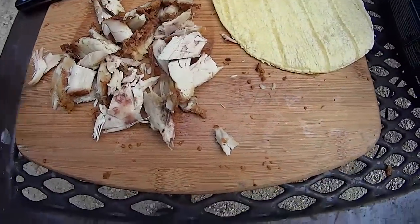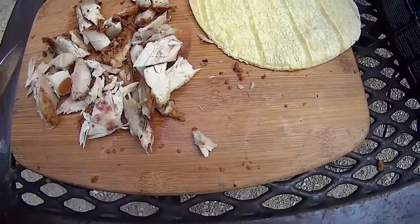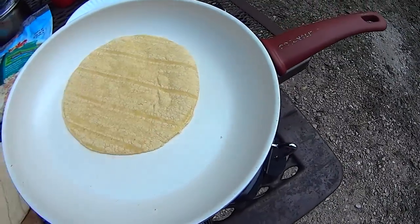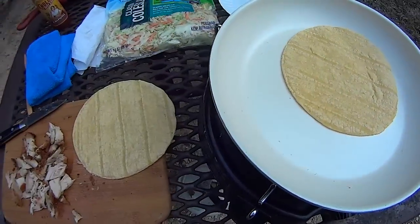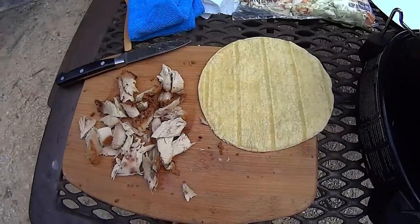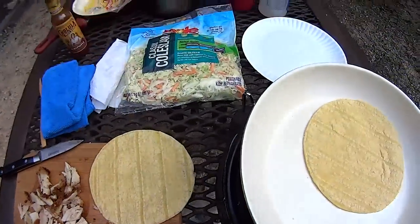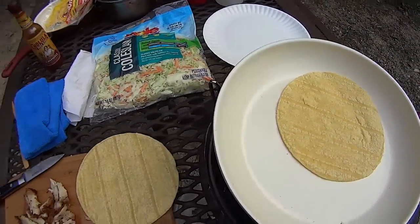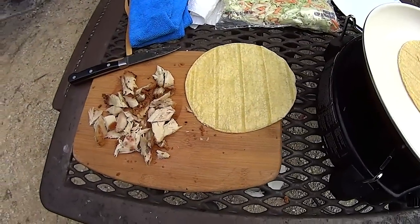So I've just got that chicken sliced up into little strips there. And gonna start out with getting the tortillas heated up a little bit. Get a couple of those browned up. And then I'll throw the chicken in because that'll heat up really quick. And all I have to do is top it off with the coleslaw, some hot sauce. I do have some shredded cheese, so I'm gonna go ahead and grab that. I think that'll be good on there.